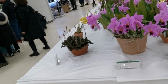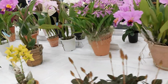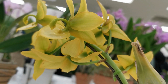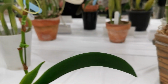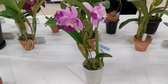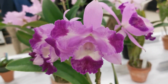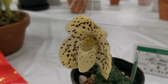Here is the last table. Interesting shape of this one. My god, this smells so nice. Oh, this must be paradise here. You don't need to dip your nose inside, they just smell so nicely.